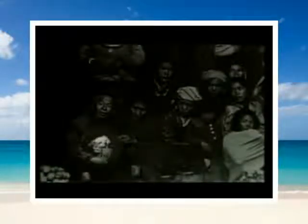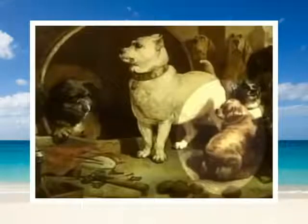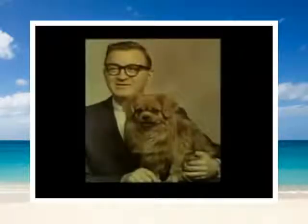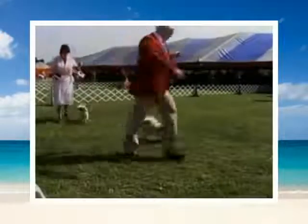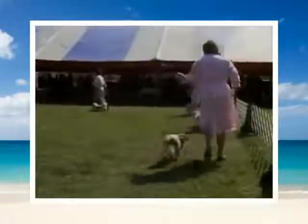Prized for centuries in its native Tibet as a companion and watchdog, the Tibetan Spaniel was unknown in the West until the late 1800s, when the first specimen of the breed was brought to England. Even so, the first Tibetan Spaniel appeared in the United States only in 1965. The American Kennel Club approved the breed to compete in the non-sporting group in January 1984.